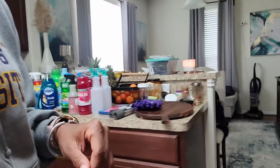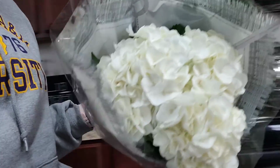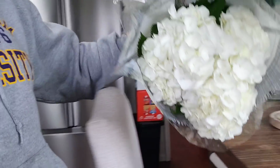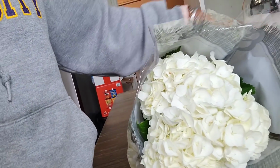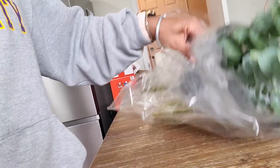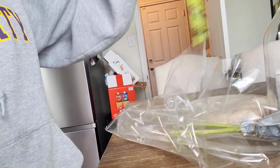And I did buy some flowers. So let me go ahead and put my flowers in my vase. I just bought some really pretty simple hydrangeas. And I got some eucalyptus for my shower. Too bad they didn't have the big eucalyptus bunch like they normally have. But H-E-B had the market brand, the market bunch or whatever, for $3 and something. So this will go into my shower.